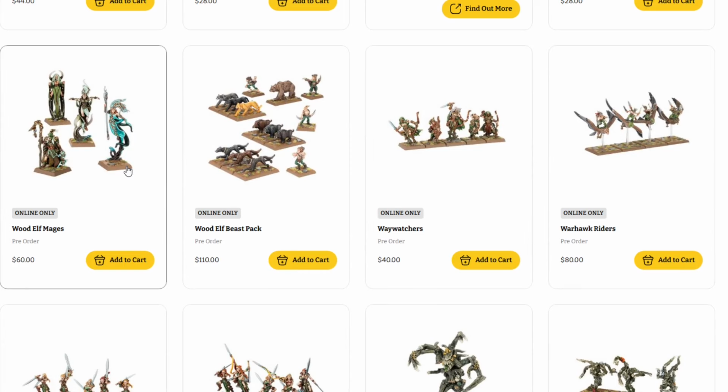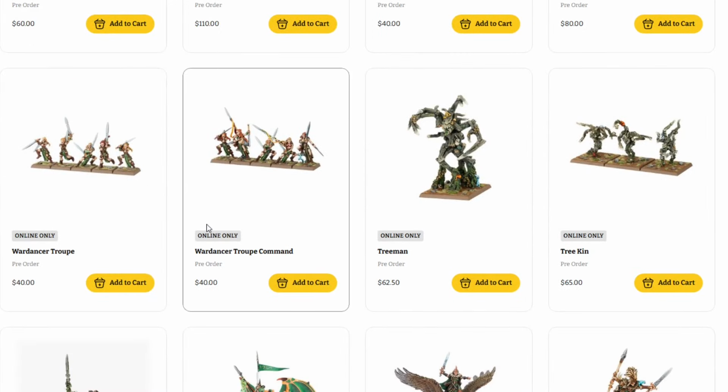Then we got a bunch of returning models. We have the Wood Elf Mages for $60. We have the Wood Elf Beast Pack for $110. We've got the Way Watchers for $40. The Warhawk Riders for $80. And then moving on, we got a bunch more models coming. The War Dancer Troop for $40. The War Dancer Troop Command for $40. We have the Tree Man returning for $62.50.